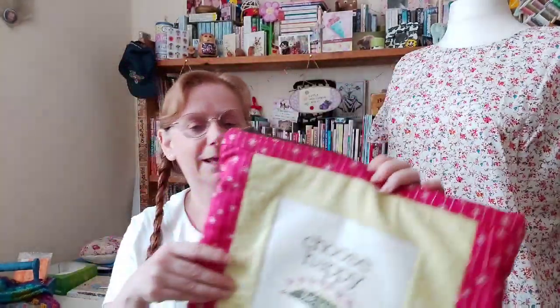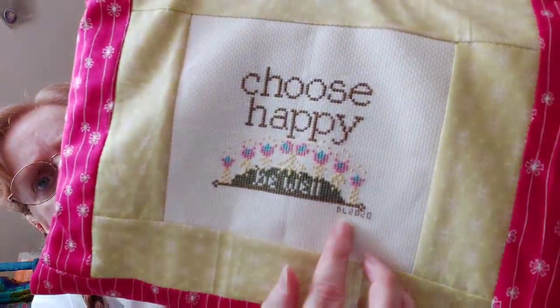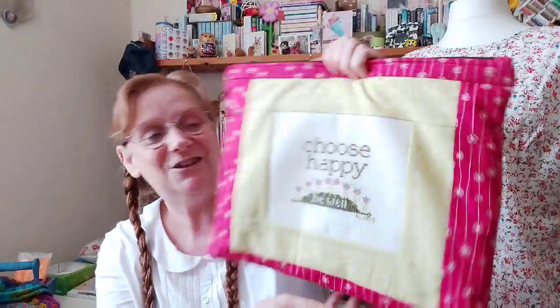I'm really pleased. So this is her Choose Happy Be Well, and what I did is I've initialed it there, and put the date, because obviously it represents what's going on at the moment. Inside I have the green, and obviously on the back I put one of my little labels. But as I say, I am really pleased with the way this turned out.